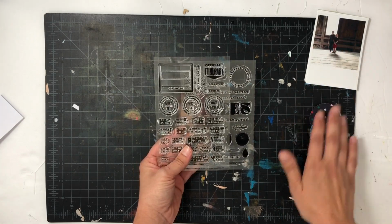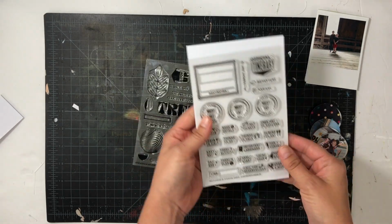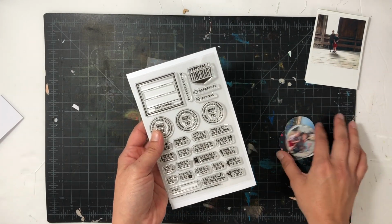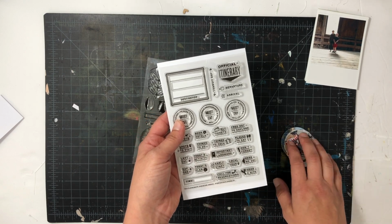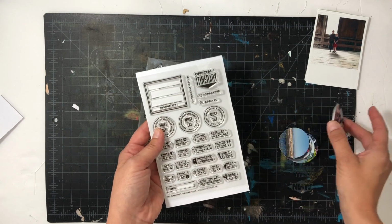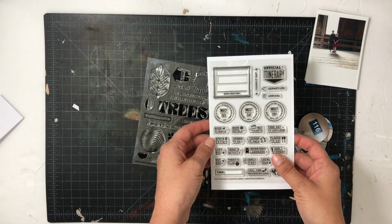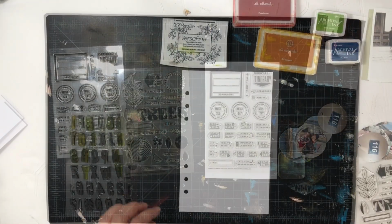Like I mentioned over here, I have two projects, but for this video, I am just gonna focus on this stamp set, and I'm gonna start a traveler's notebook for a trip we went on a couple years ago, and I'm gonna just do it in traveler's notebook style. So I'm gonna do an opening page with all these stamps, and then a traveler's notebook page using some Studio Calico digital papers. All right, so I'm gonna switch to voiceover and get started.